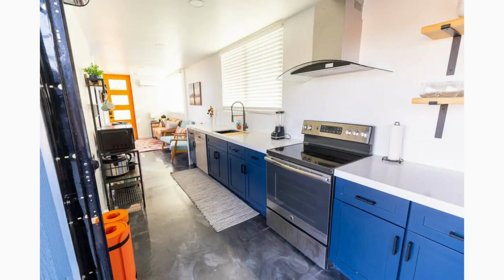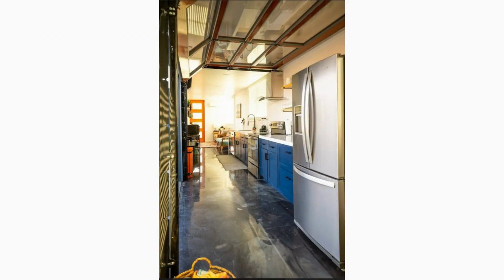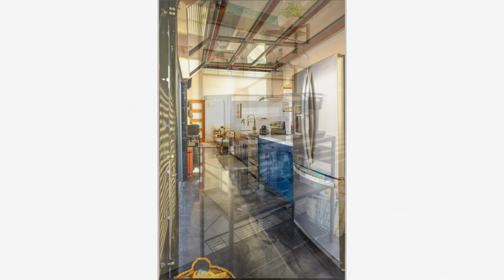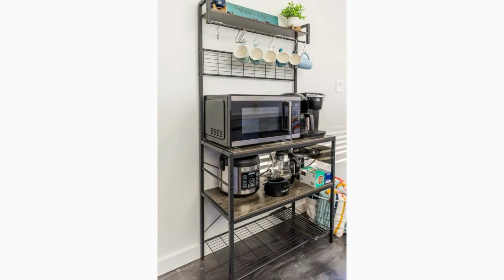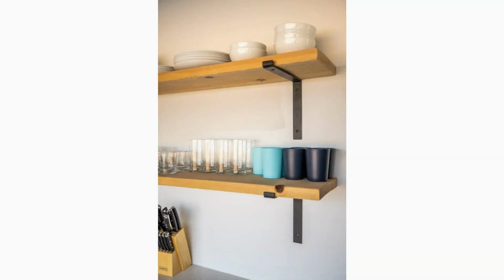To make room for other users in the living area, the kitchen is installed along one of the container walls, with one side opening to the outside through the large garage door, making the space feel larger and less cramped. This kitchen includes all the essential appliances. There's a sink, perfect for cleaning, and tons of cabinets and shelves for storage of any other equipment.